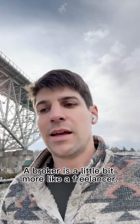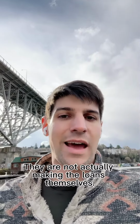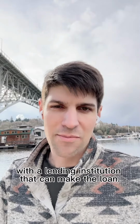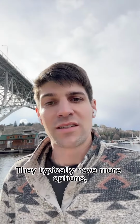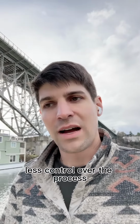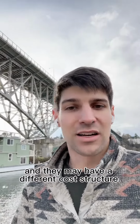A broker is a little bit more like a freelancer. They are not actually making the loans themselves. They're pairing you up with a lending institution that can make the loan. They typically have more options, but because of their setup, they may have a little bit less control over the process, and they may have a different cost structure.